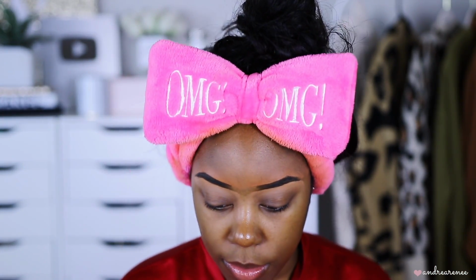Anyway, let's talk about foundation. So the one I'm using today is the Milk foundation stick. I have the shade Golden Deep. I used this one in another video. It was like a testing new product video, but it wasn't like a full day wear test. But I did tell you guys I would follow up with you and let you know my thoughts on the foundation stick, which I love.